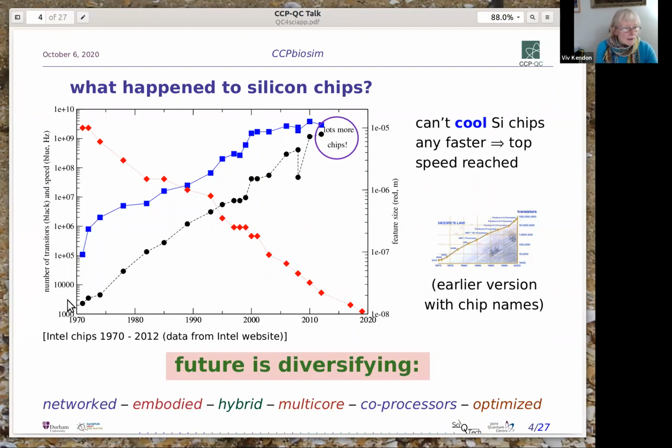So these two conveniently fit on the same number scale here. We've got the number of transistors in black, per cubic millimeter, I think it is, I can't remember exactly. And the speed in hertz in blue, so that's how many operations per second they're doing. And then in this one, on the other scale, is the feature size in meters. So down we go here with some little jumps in the places. And you see that one keeps going down.